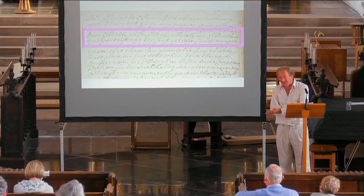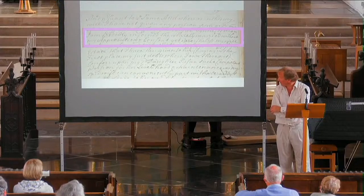He becomes Lieutenant General in the end and never remarries. He dies at Enfield in the 1740s. So quite a sad story, that.